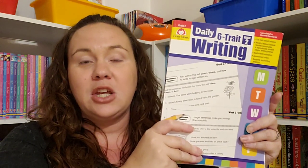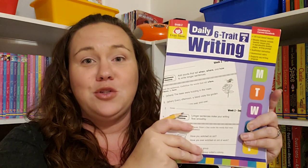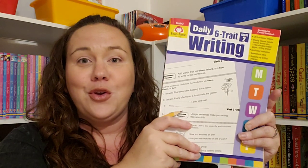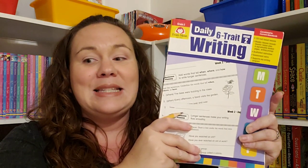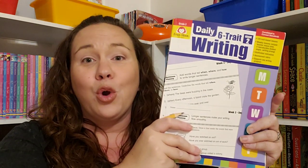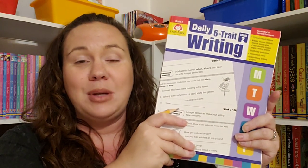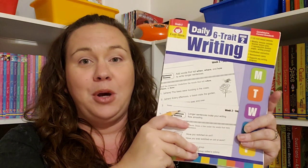So this particular daily writing book is split up into 5 units. The 5 units that the child will be working on in grade 2 include ideas, organization, word choice, sentence fluency, and voice. So those are just some of the writing topics that they work through in this book.